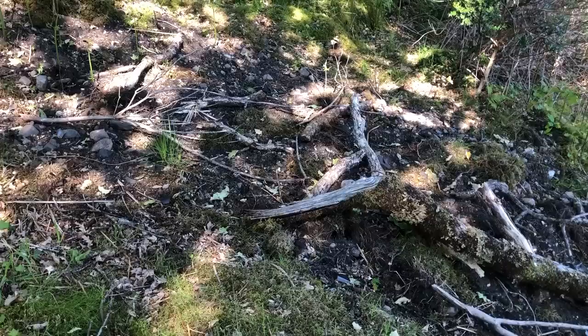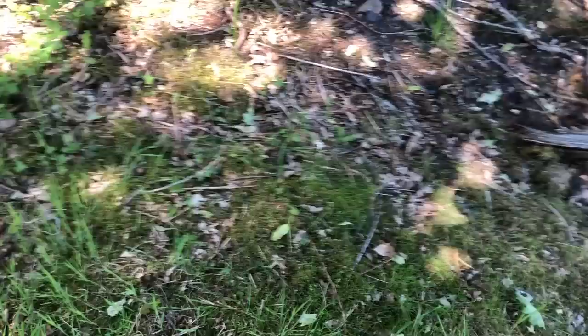This is where I dug the last time. So I'm planning to dig here now, right next to it. And eventually I'll probably work my way right along here. But for now, let's get digging there.